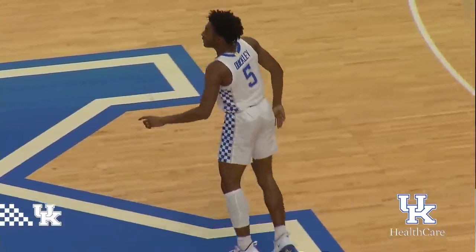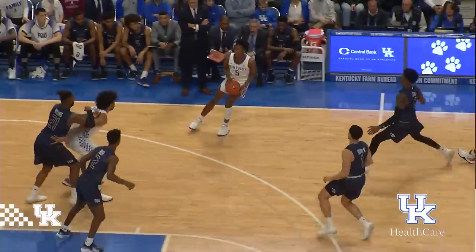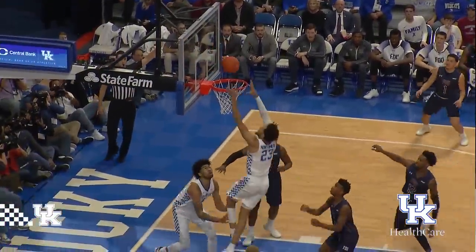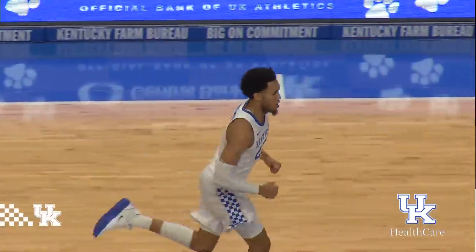Got to find a way to get that young fellow more shots. And it's rebounded by Maxey, racing up the middle of the floor. Shovels it ahead to Quickly. Three ball, no good. Jammed in! E.J. Montgomery runs the floor and finishes.